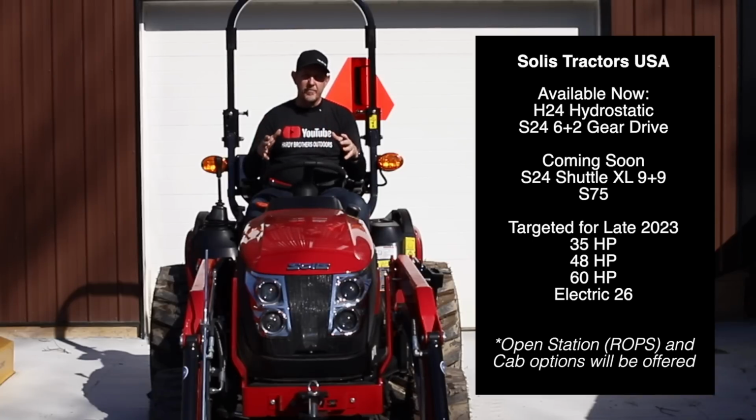Right now they have the 24 horsepower. They're coming with a 35, a 48, a 60, a 75, and they'll go all the way up to 120 horsepower. But those other models are expected to hit the market in late Q4, sometime in Q4 2023.